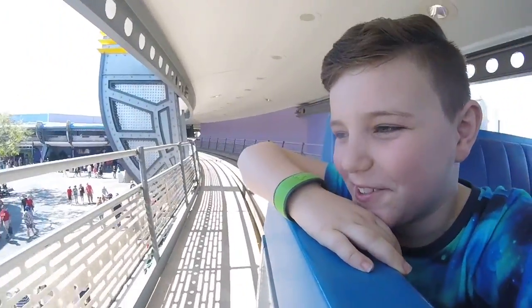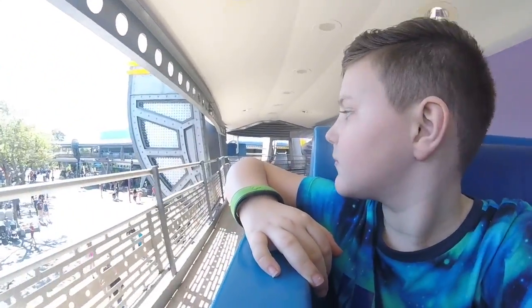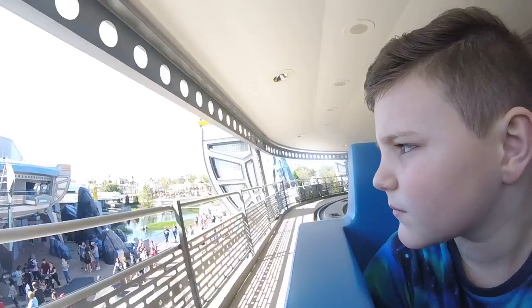Yeah, we might see the Tim Tracker. Sorry if my arm was in the way there. We're going to go dark. Okay, we're in the darkish bit. Let's see what we've got.